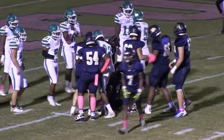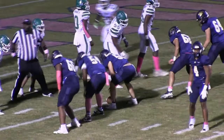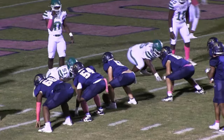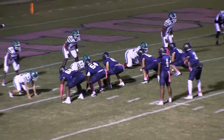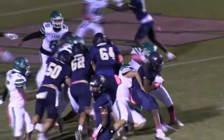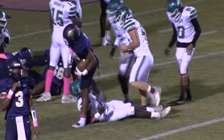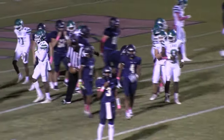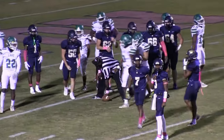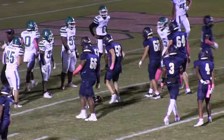Hobson rushes up the middle. A little if no gain. Hobson once again on the carry. Tackled by a host of Hornets. Brings up third and goal for the Panthers.